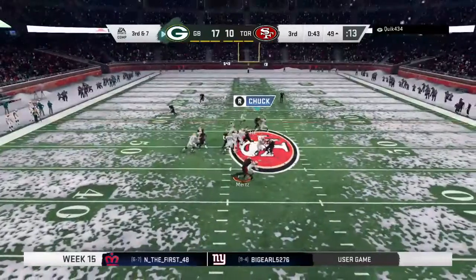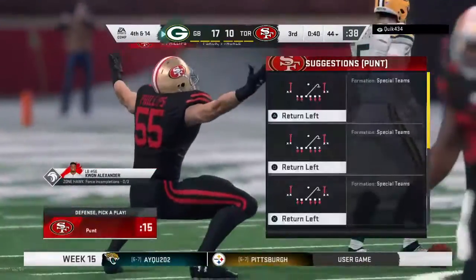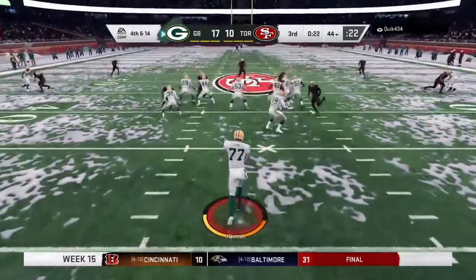On 3rd down, he'll drop to throw. Pressure, and he's going to be taken down. They sack him back right around the 44. Man, he got in there so quickly, Charles. What could the offense have done to adjust and account for that?